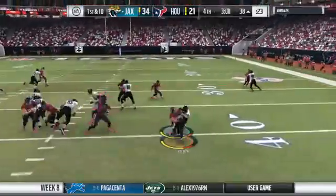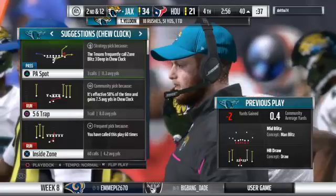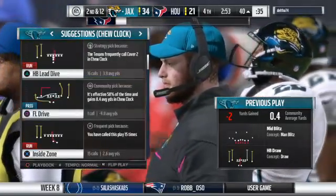They'll run it now out of the gun. And he'll be brought down, losing yardage back at the 40. That's going to go as a loss of 2, and it'll be second down.